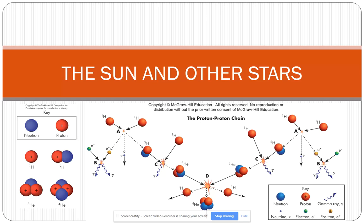Hydrogen 3, not shown here. Helium 3, I thought I had hydrogen 3, but no. Hydrogen 3 is called tritium, by the way. Helium 3 has no special name: two protons and a neutron. Because it's helium, it has two protons. Hydrogen 3, how many protons would it have? One, and two neutrons then. And helium 4, this is your standard helium here.